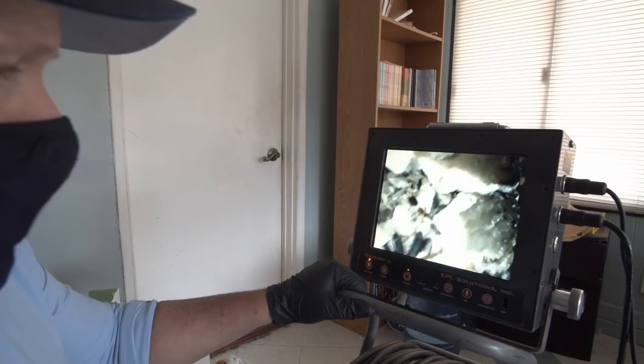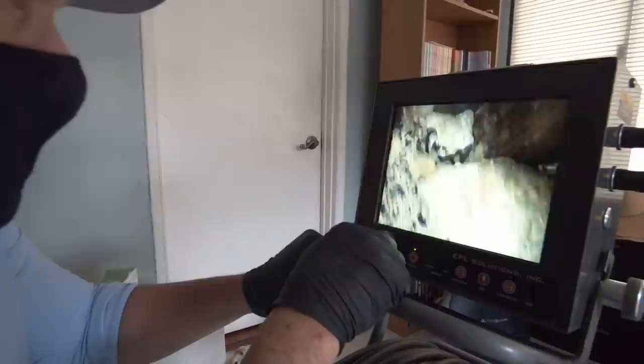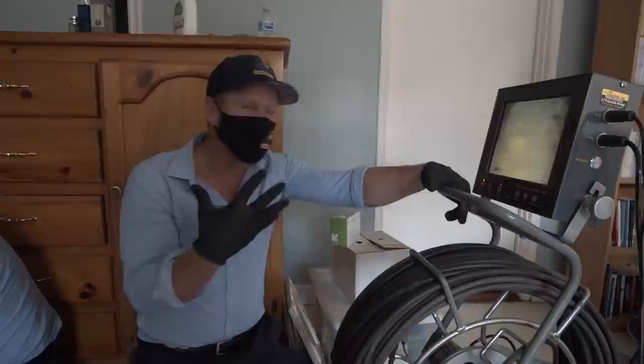Oh yeah, look at the defecation. Look at how big that rat poop is. It's literally this big. Look at this. Slow down, Jim. Right there, see that? Look at that. So they've been nesting here for a while. That's why we're getting that stench, that odor. It's just coming right through that tub area.